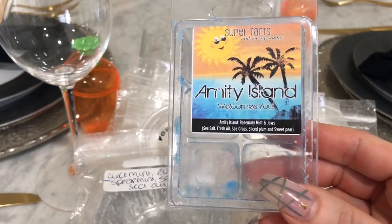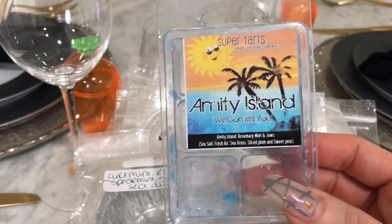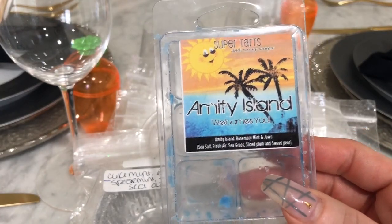Moving on, I finished Amity Island. Again, I'll just say it again. I just don't like the spin-offs. Just give me straight up Jaws. I did not care for this.